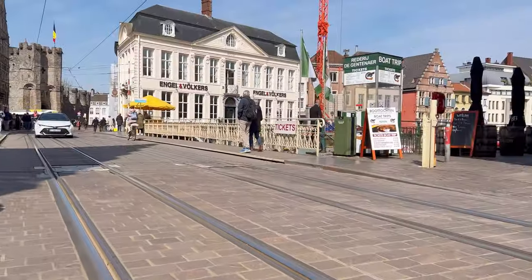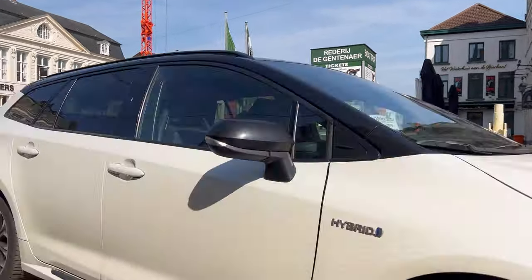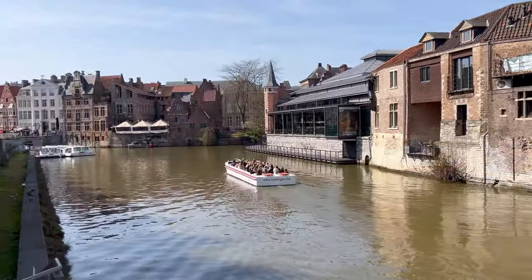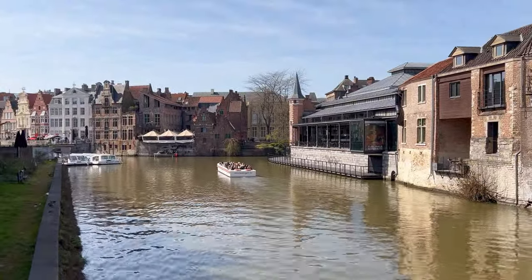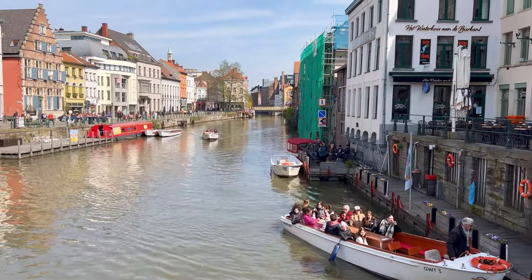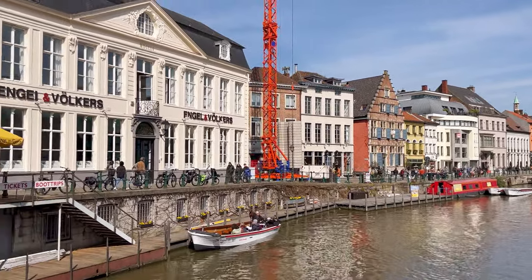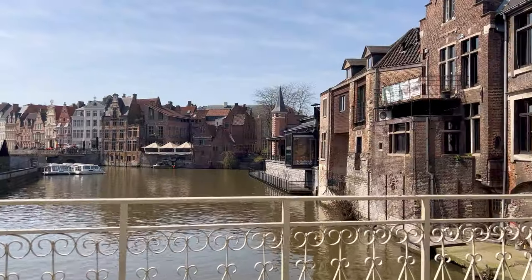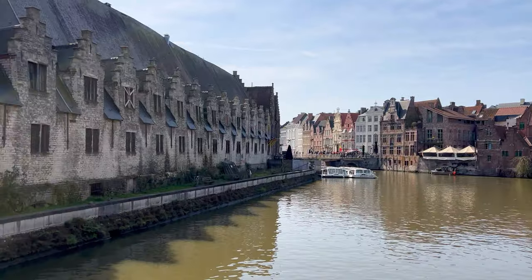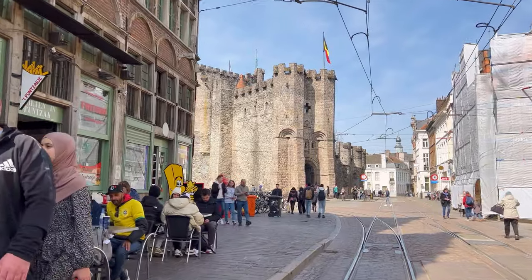The Butcher's Hall Bridge is one of the many picturesque bridges that span the city's waterways. It is an elegant stone bridge with a single arch, typical of many historic bridges in Ghent. The bridge's architecture reflects the city's medieval heritage and adds to its timeless appeal. From the bridge, visitors can admire the views of the River Scheldt and the historic buildings that line the waterfront. The bridge is part of Ghent's pedestrian-friendly city center, making it an ideal starting point for exploring the city on foot.